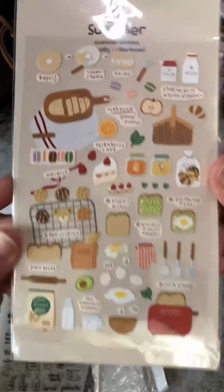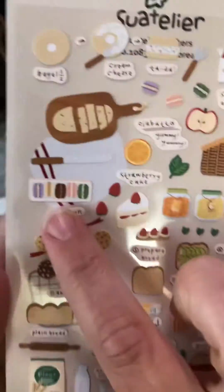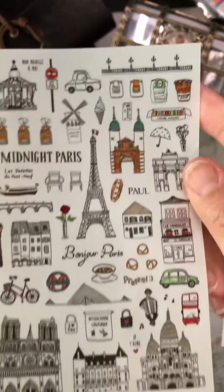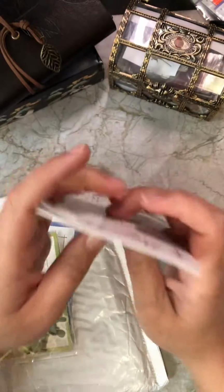Oh, these are so much smaller than I thought they were gonna be. Here you can see my finger. Little macaroons, those are really cute. Like a bon voyage sort of thing. Ooh, a whole Paris page. Looks really cute.